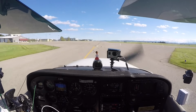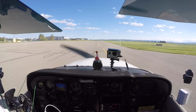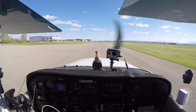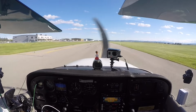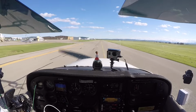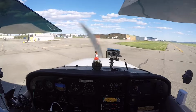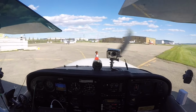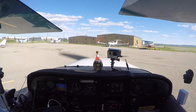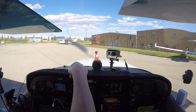The rudder was right at the end. Oh, there's my... nothing left. That was it. Got any stronger, we were overshooting. We made it.